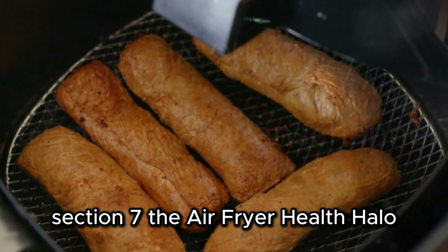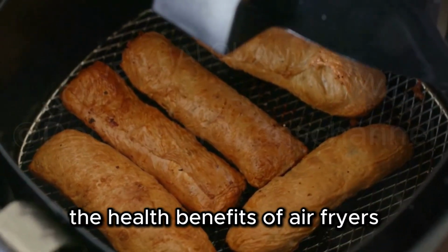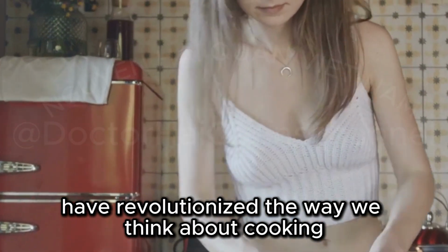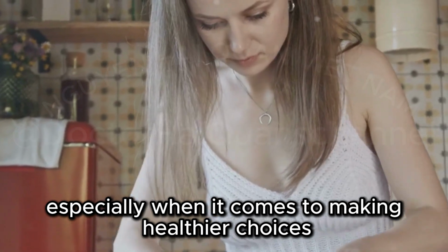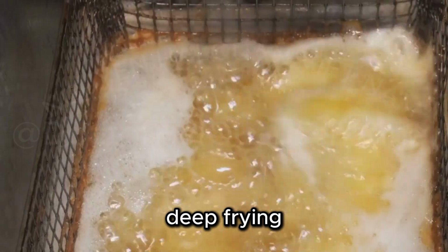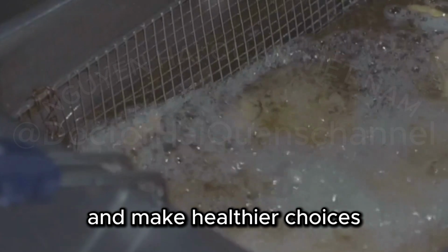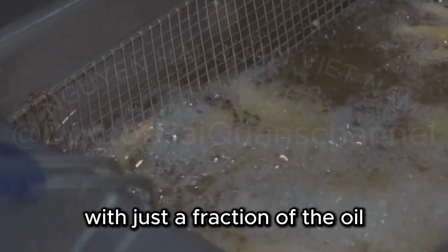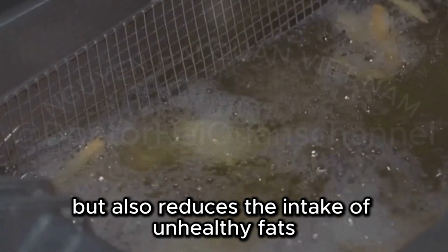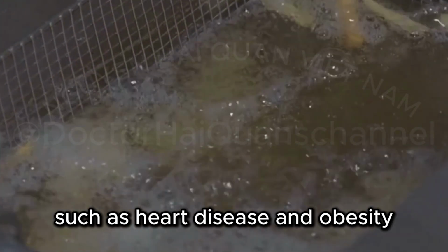Section 7. The Air Fryer Health Halo. Beyond the capacity conundrum, let's not forget about the health benefits of air fryers. These modern kitchen appliances have revolutionized the way we think about cooking, especially when it comes to making healthier choices. By using significantly less oil than traditional deep frying, air fryers can help us reduce our fat intake and make healthier choices. Imagine preparing your favorite fried foods with just a fraction of the oil. This not only cuts down on calories but also reduces the intake of unhealthy fats, which are linked to various health issues such as heart disease and obesity.